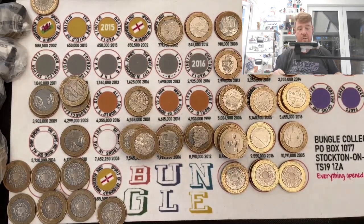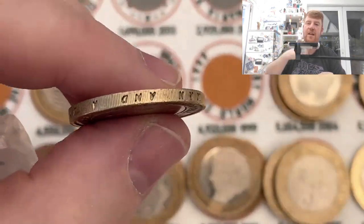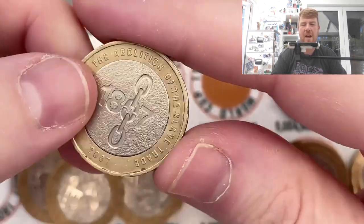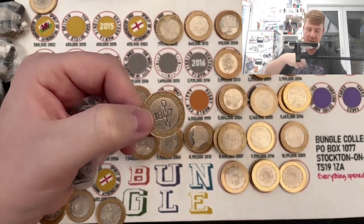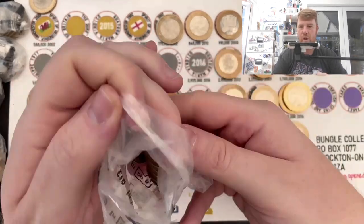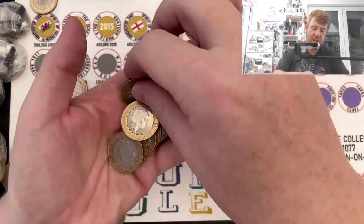So, what we did was, the edge inscription around the outside of the coin, depending on how it's minted, it can either be that way around or that way around. It doesn't make it rare or an error or anything like that. It's just the way that it goes into the rimming machine when it's minted in the Royal Mint. But for a bit of fun, we had a book each, one with the writing around one side and one with the writing around the other side.